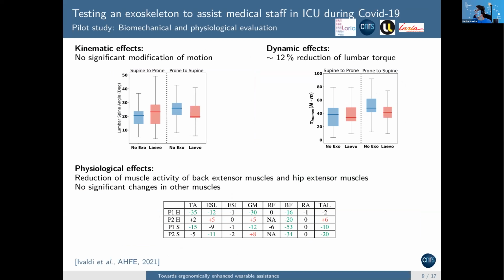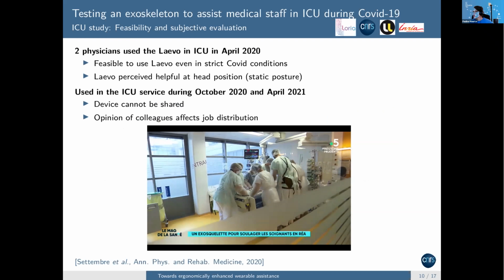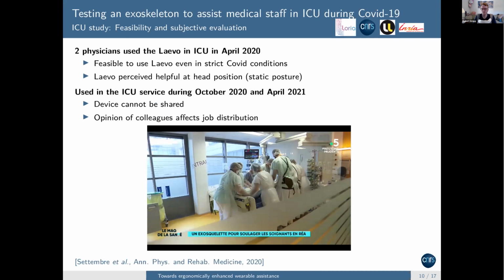What we saw is there is a small reduction of the lumbar torque and lumbar muscle activity, so it goes in the right direction. But most importantly, we were able to test it in a real ICU during the COVID crisis. And we actually showed that it was feasible to use the device, even though there are very strict hygiene rules. So they could use it. And the doctors who used it for one shift said at the end of the day they felt less fatigue when using the device. So it's also a good message.